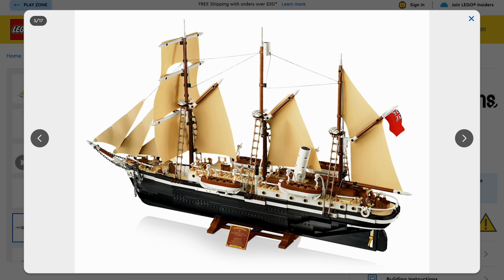It actually looks kind of similar to some of the rope bridges we've seen recently in sets like the Viking Village, I think, had a rope bridge like this. Oh, and it looks like we've got some maybe legitimate string too here in the rigging instead of those molded rubber pieces that they sometimes use. But 3 masts, so it feels like it's going to be pretty hefty.